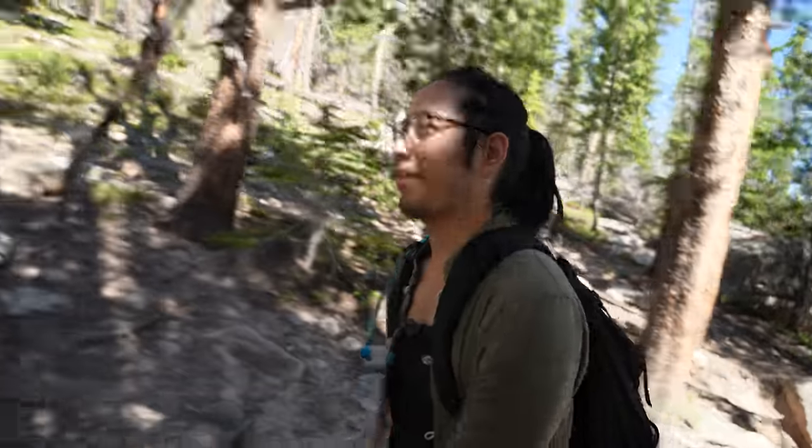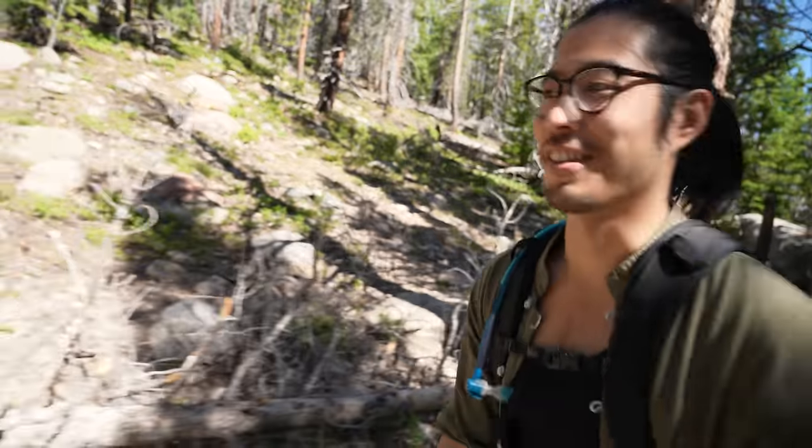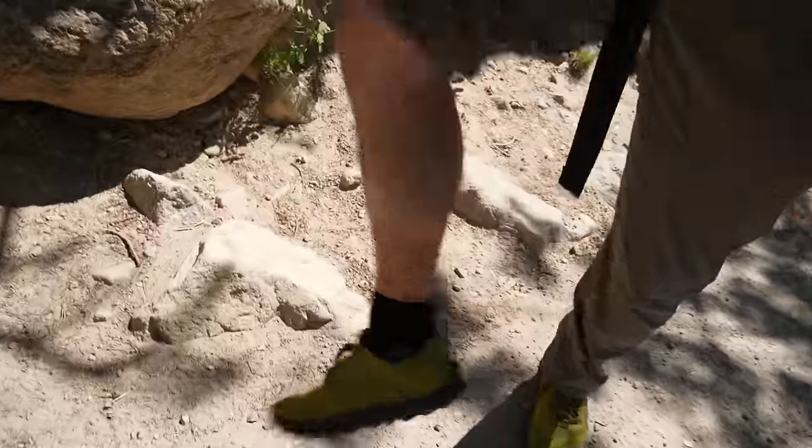So I think I'm mostly adjusted to the altitude at this point, but Andrew, are you struggling at all? It's not bad at all right now, but I can definitely tell I'm struggling more than I would be on a trail like this. My calves are already burning. Andrew loves to show off those calves.